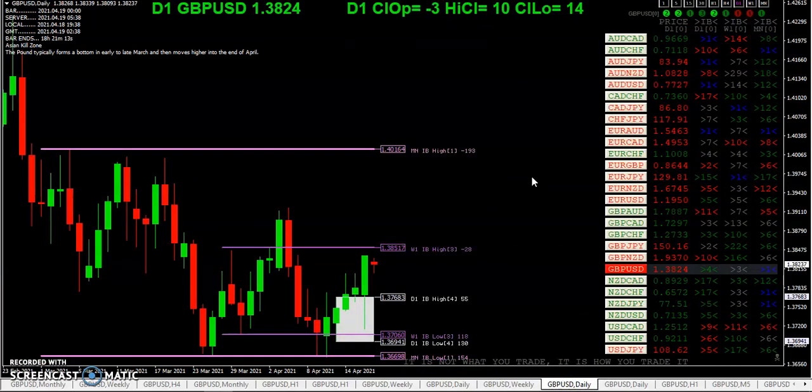Inside bar traders, you have a lot to choose from this week. Look at all that blue and gray between the daily, weekly, and monthly inside bars. So the weekly inside bar trigger is at 38.51. Let's call it 38.52 to go long. And on the short side, we've got a trigger at 37.06 for the weekly inside bar.